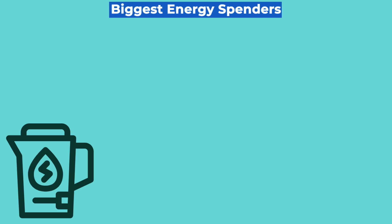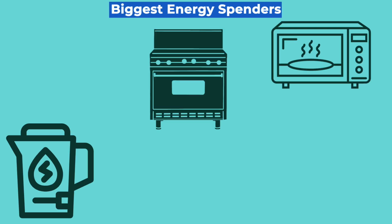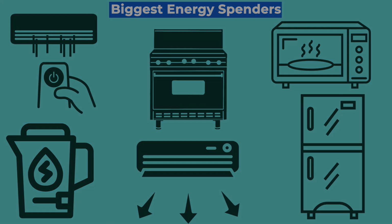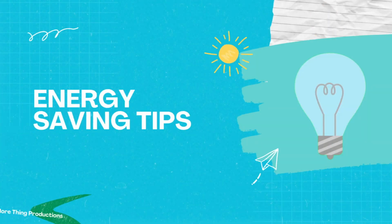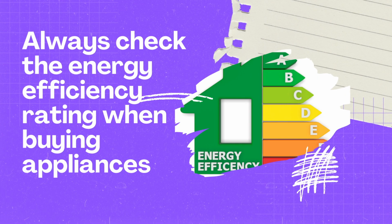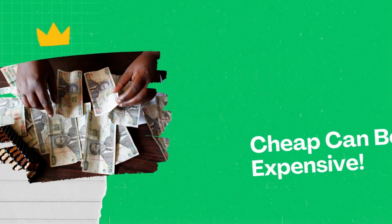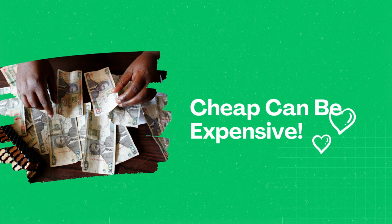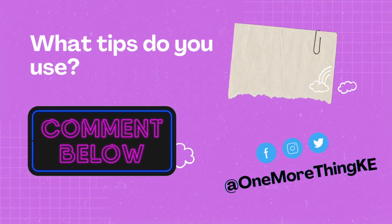Some of the biggest energy spenders in an average household are water heaters, microwaves, ovens, refrigerators, and heating and cooling systems. Always check the energy rating of the appliances you buy. Energy efficient appliances can help you reduce the overall energy consumption. Cheap can be expensive. What you do with that information is entirely up to you.